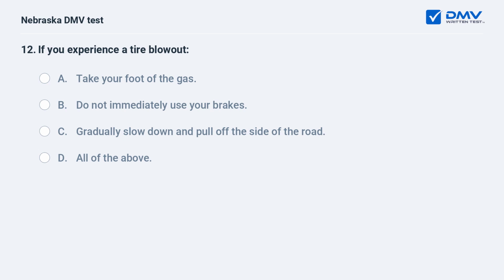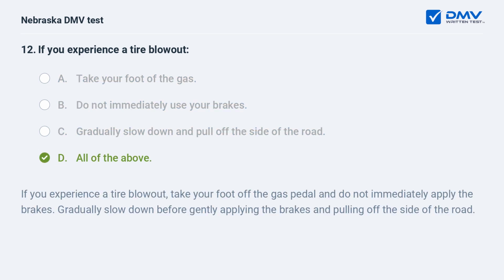If you experience a tire blowout, A, take your foot off the gas. B, do not immediately use your brakes. C, gradually slow down and pull off the side of the road. D, all of the above. If you experience a tire blowout, take your foot off the gas pedal and do not immediately apply the brakes. Gradually slow down before gently applying the brakes and pulling off the side of the road.